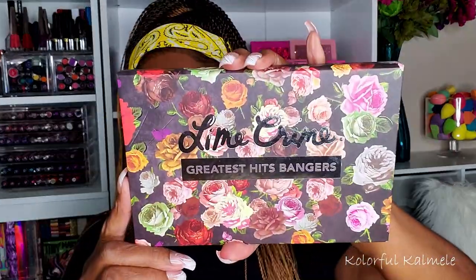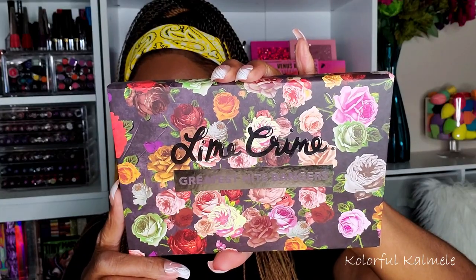I also picked up this palette from Lime Crime. I don't know, is Lime Crime an indie brand? I don't think so because they're in, what, Sephora, I believe? I don't know. Anyway, Ulta. I think they're in Ulta. But yeah, I forgot about this though. I picked up this Greatest Hits Bangers palette from Lime Crime. I thought it was really pretty.